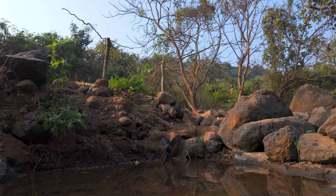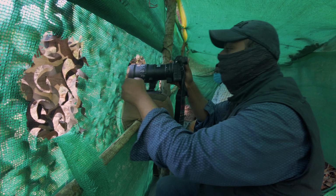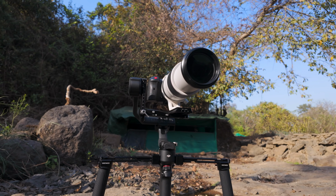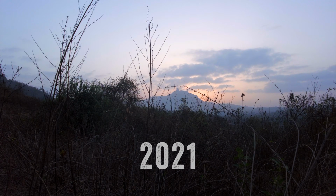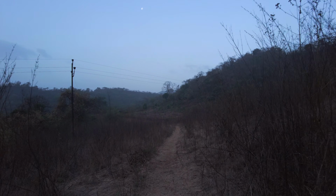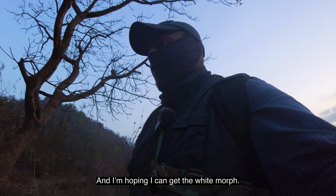Because of work and travel commitments, this single episode was shot over a period of 5 years. I used a whole bunch of cameras and lenses along the way, and eventually I even experimented by throwing a super telephoto zoom lens onto a DJI Ronin. Yesterday I got the brown morph of the Indian Paradise Flycatcher, which is the rufous morph, and I'm hoping I can get the white morph.